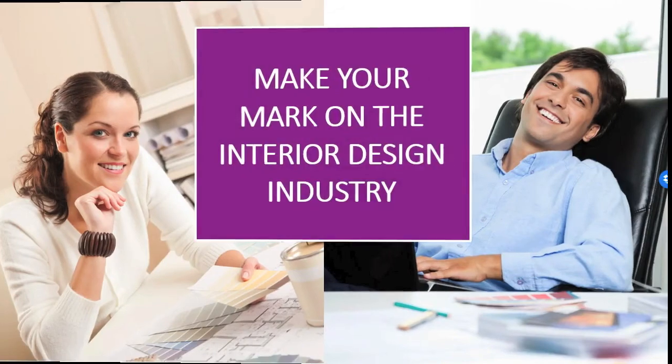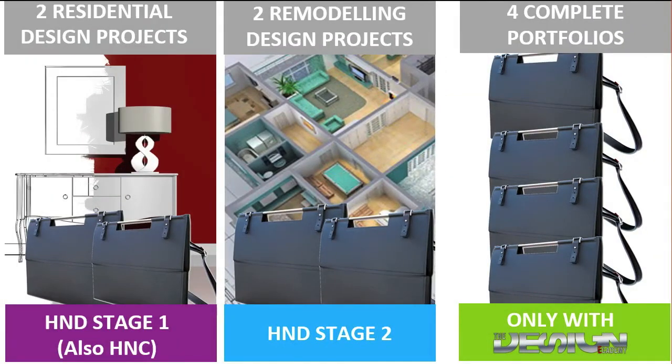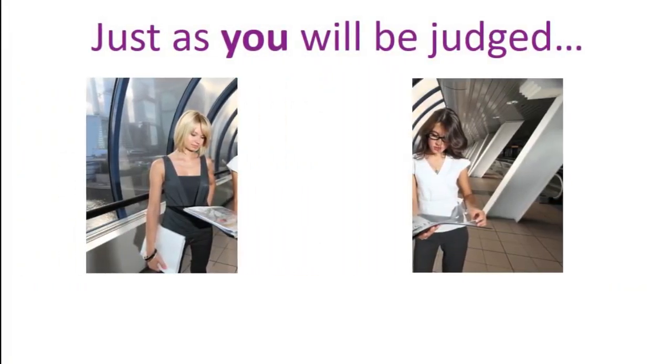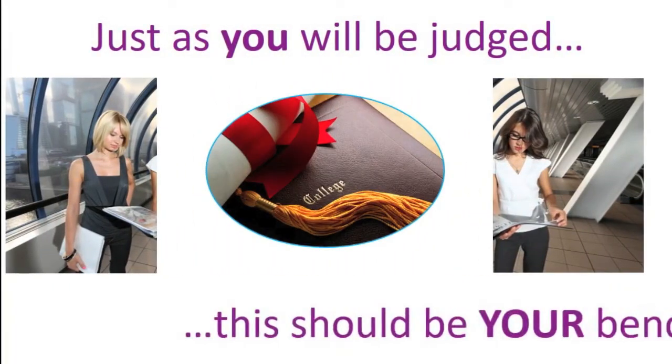By the time you reach the end of our full HND in interior design and interior architecture, you'll have the skills and knowledge needed to completely renovate and remodel interior spaces, or to take an empty shell and turn it into a home, an office, or a restaurant, as we've seen here.